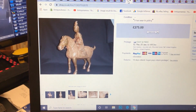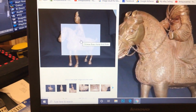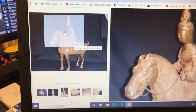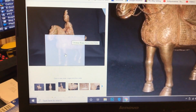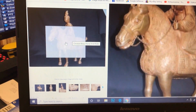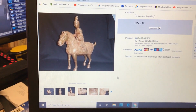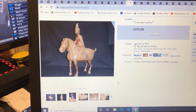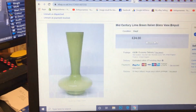Now this one I took a big discount. I've had this quite a while. It was a Chinese horse and rider. Now this is the one I took to the Antiques Roadshow and I couldn't get a definitive decision on what it was. The quality was spectacular, but anyway, I was asking 275 and I actually took 150. But when you consider it came in for a tenner, that was fine.